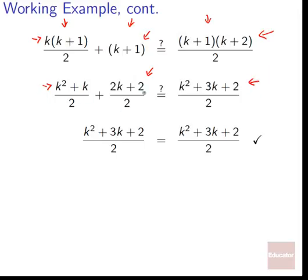Now we just combine these two fractions, (k squared plus k) over 2 plus (2k plus 2) over 2, is going to be (k squared plus k plus 2k plus 2) all over 2, which simplifies to (k squared plus 3k plus 2) over 2, which is equal to (k squared plus 3k plus 2) over 2, which is indeed always going to be true. So we have just shown that our inductive step does work. We have proved the inductive step to be true. If we have P(k) true, then P(k+1) must be true from our logic.